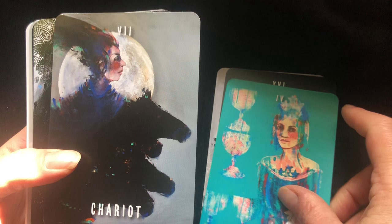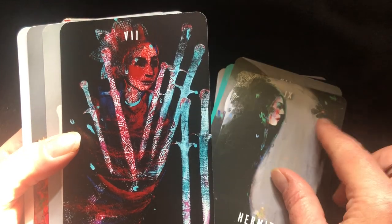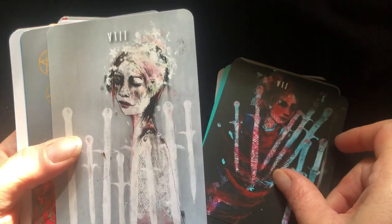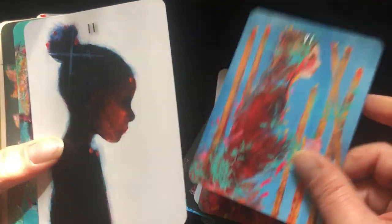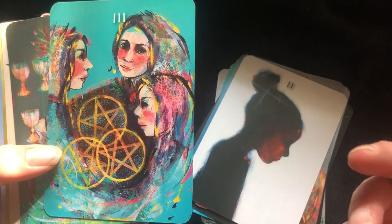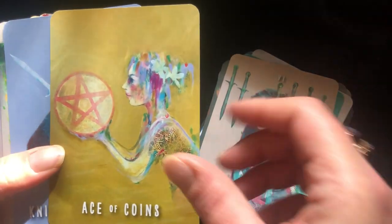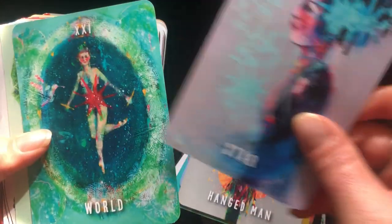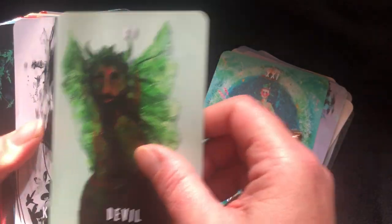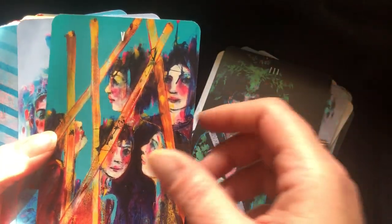It's a fabulous deck. I really enjoy it. It's different from my other decks, but I like that. Because the people are really the focus of pretty much all the cards, I think maybe I thought I wouldn't get along with the deck as well. I don't know. But I'm so glad I got it. Really, really enjoy it. I think this is a great deck to use for myself and for other people.